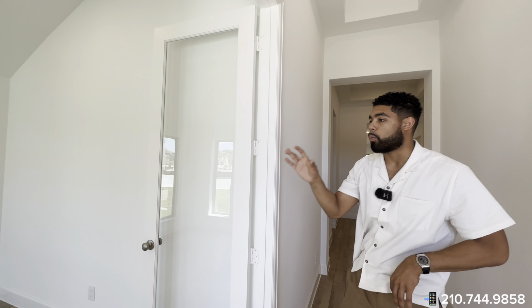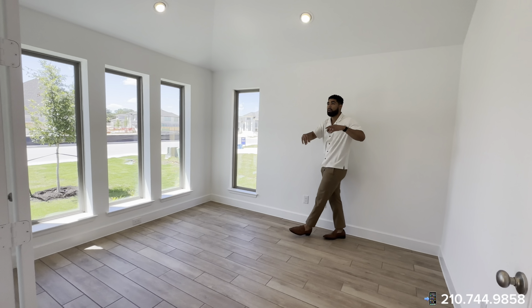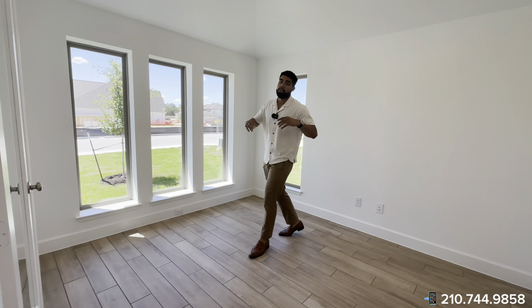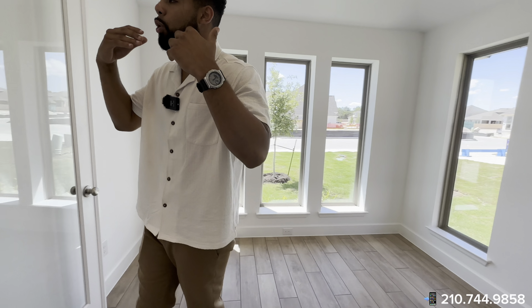Right off the foyer, we're gonna be here in the dedicated flex space. You're gonna get 4 windows right here that are about 6 feet long. Your French doors are 8 feet. So this is gonna be somewhere that you are going to enjoy being, whether that's a man cave, an office, a gym, whatever the case may be, right?